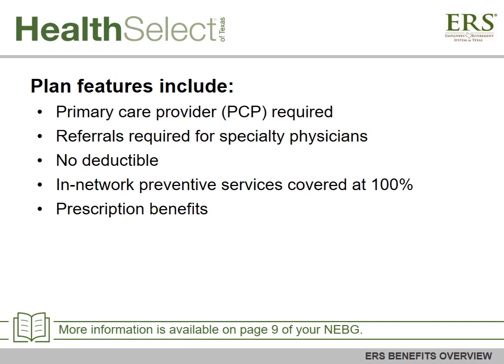In the Health Select of Texas plan, you must designate a primary care provider, or PCP. With some exceptions, such as OBGYN care or mental health services, you will need a referral from your PCP if you want to see a specialty physician. You're not limited to seeing in-network providers, but you will pay more for out-of-network services.